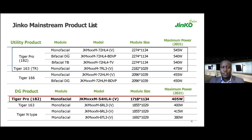The reason is that with monofacial, ideally we have generation only on the front side of the PV module, whereas with bifacial, we have generation on both sides of the PV module. And for the utility product, we have three different categories based on the cell size. We have the Tiger Pro modules based on a 182 millimeter wafer size. We have 163 millimeters and also 166 millimeters. And the power class for this particular year ranges between 450 to 545 watt peak. That is for the utility product.